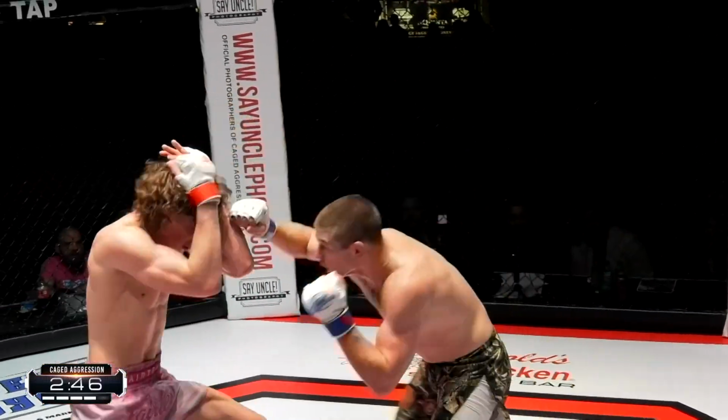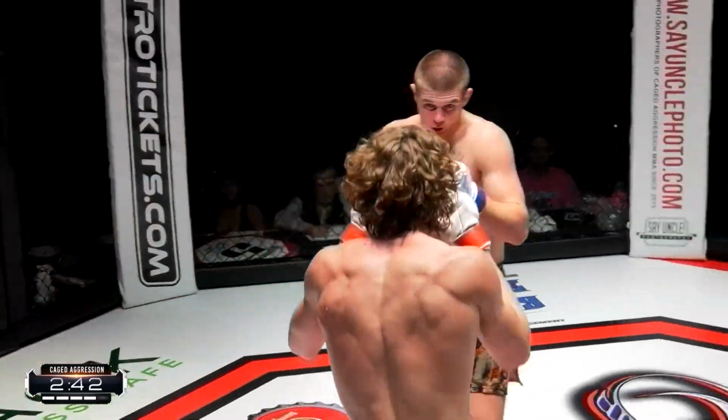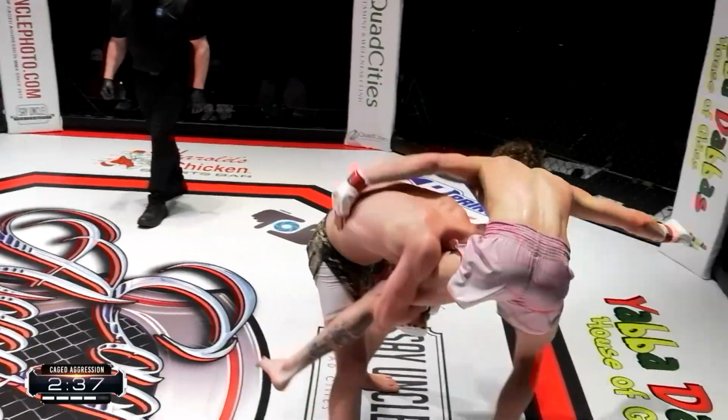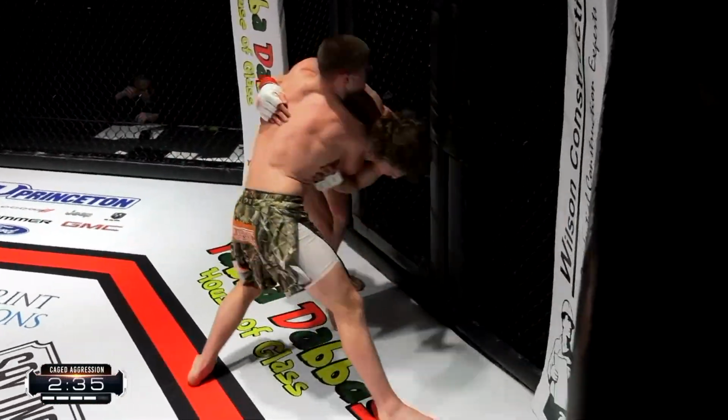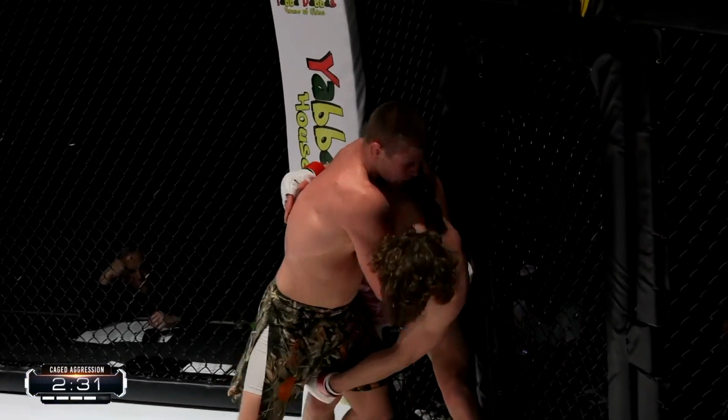Oh, left, right from Liam. I like that he's trying. See right there, he's got to land that. And that's it. He tries to go with the right, left hook. He's got to land something. Then Brennan just changes the level, goes in on that single leg, pushes him up against the fence. He's got the grind going, right?